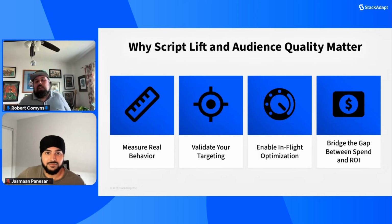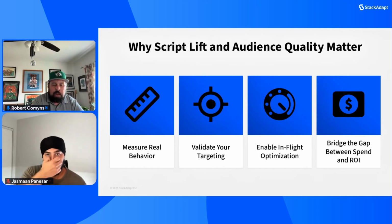Why script lift and audience quality matter? First, we want to measure real-time behavior. We know that our campaigns, it's a competitive landscape out there, and if we're measuring real-time behavior, not only are we spending our clients' money most effectively, we're also reaching people in the most effective manner, therefore making a successful campaign. So how are we going to do that?